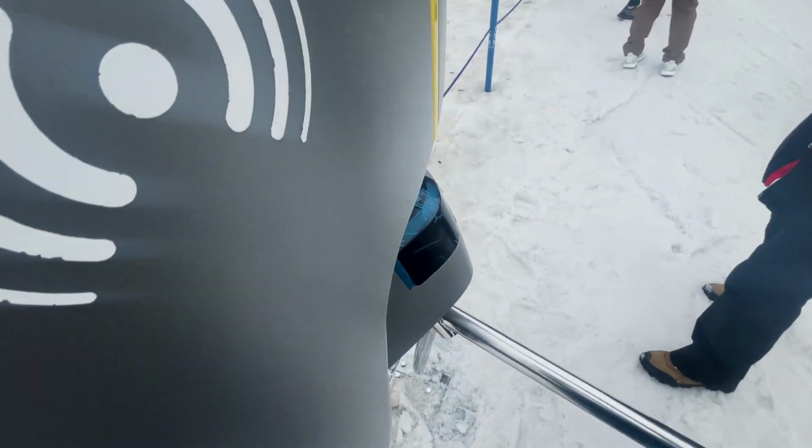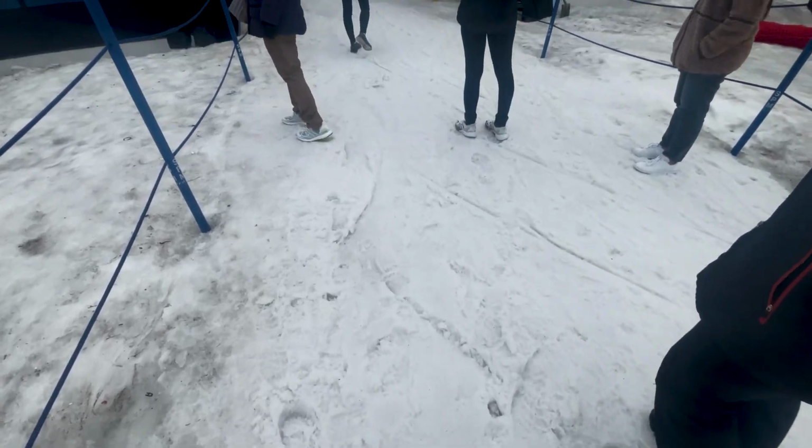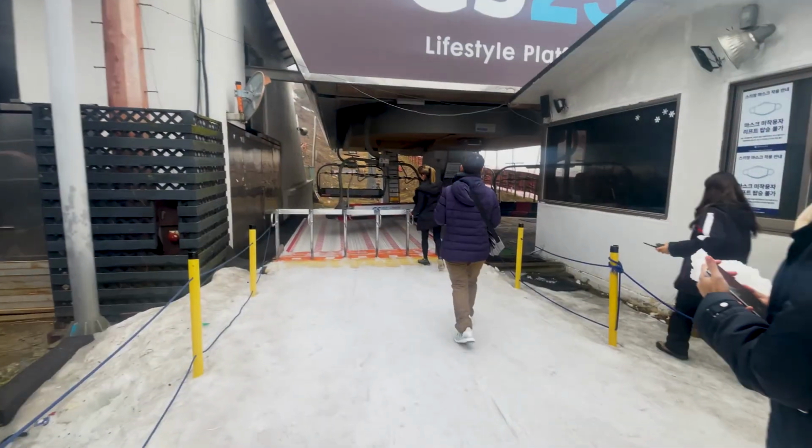Skiing here is suitable for all levels. Yes, very good. Thank you. There's slopes for beginners, intermediate and advanced skiers, and something interesting is that each slope has its own name.